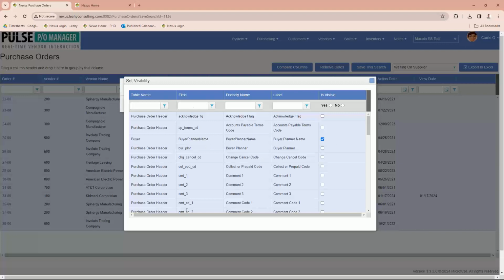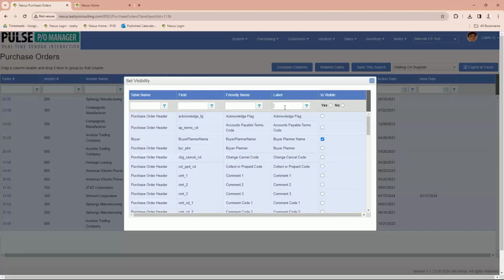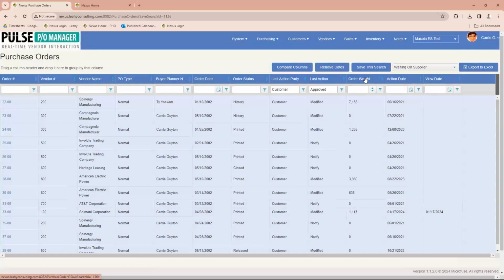Notice here in the second column, this is the actual Macola name. But similar to our Pulse dashboard software, we try to not make you have to know all of that detail. So we went through and we renamed all the fields into business English. Okay. So let's say I wanted to possibly look for the order weight. Any phrase that has weight in it would show up here just by typing in the first few letters. Helps me narrow it down, and I just click on my checkbox for is visible to see it on the screen. Notice order weight was added here. I could move it over to the right, and then I could save this search if I'd like to keep that in as my default for the future.